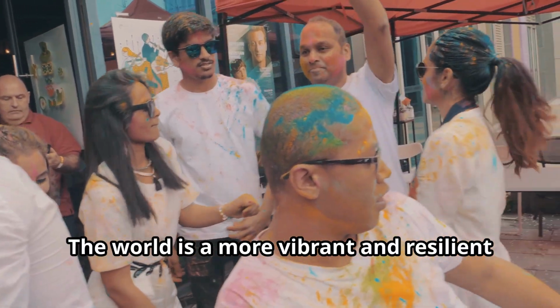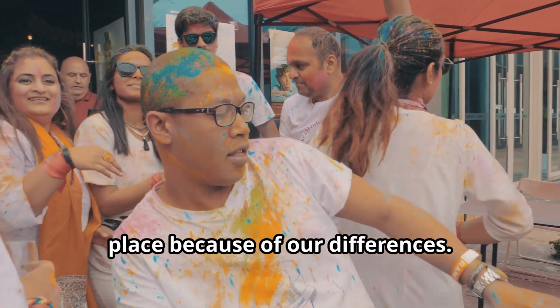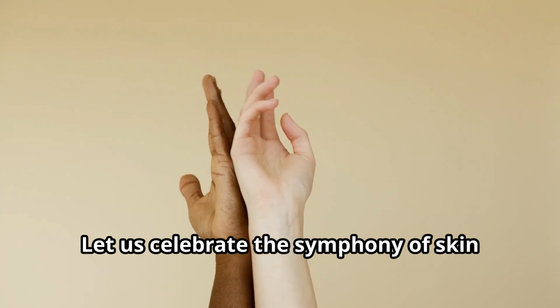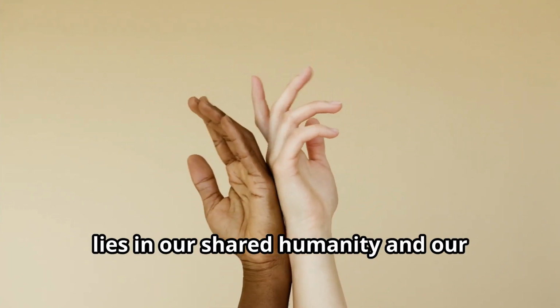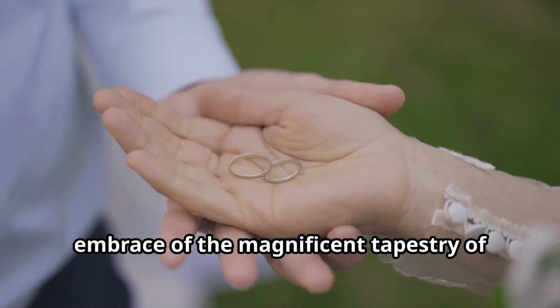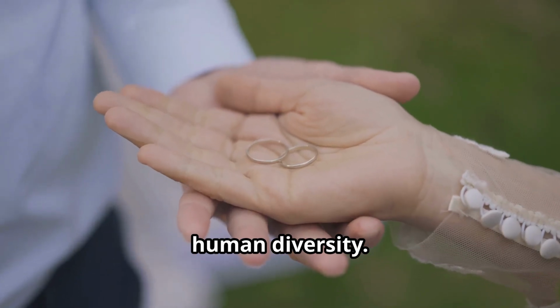The world is a more vibrant and resilient place because of our differences. Let us celebrate the symphony of skin tones that grace our planet, recognizing that our collective beauty lies in our shared humanity and our embrace of the magnificent tapestry of human diversity.